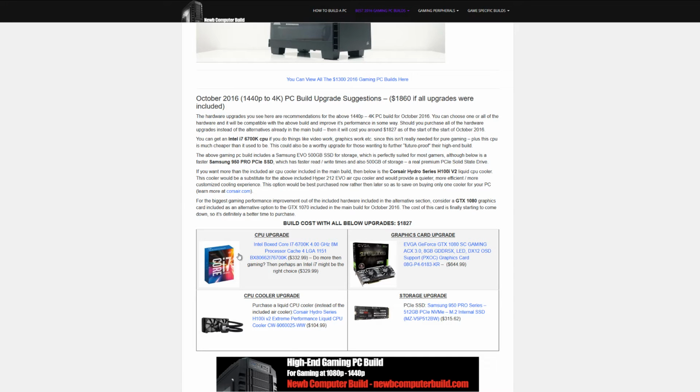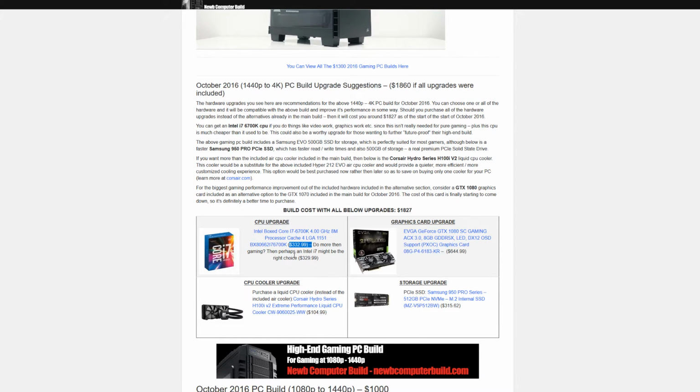But if you do more than gaming, the i5 6600K is great for gaming, and you won't get much of a difference going with an i7. But if you do video work or media work of any sorts, an i7 might benefit you. So the Intel Core Box i7 6700K could be for you, $332.99. Sorry, that was the old price. It's at $329.99. Not much of a difference, but there you have it.